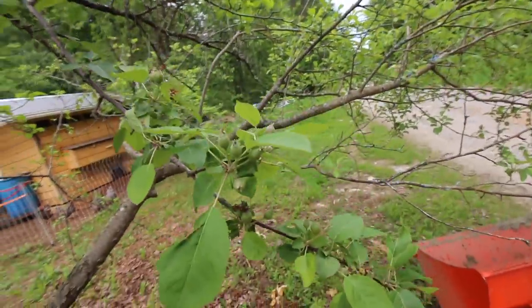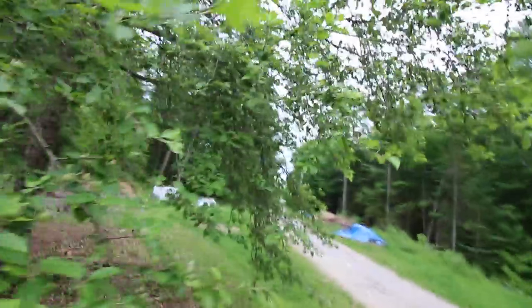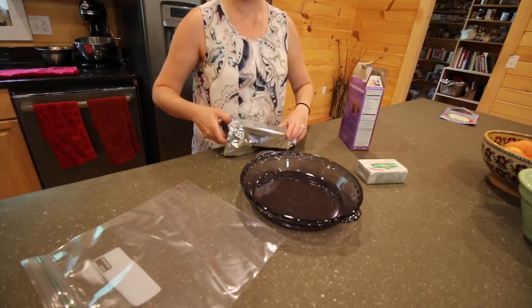Look at over here. This is gonna be an awesome apple season. I'm probably gonna have to take some apples off of these trees, or they're probably gonna end up breaking the branches. Let's go look at the other apple tree. Whoa, look at that. The apple trees are loaded. I'm gonna have to keep an eye on them this growing season to make sure we're not gonna break any branches. That'd be a huge disappointment.